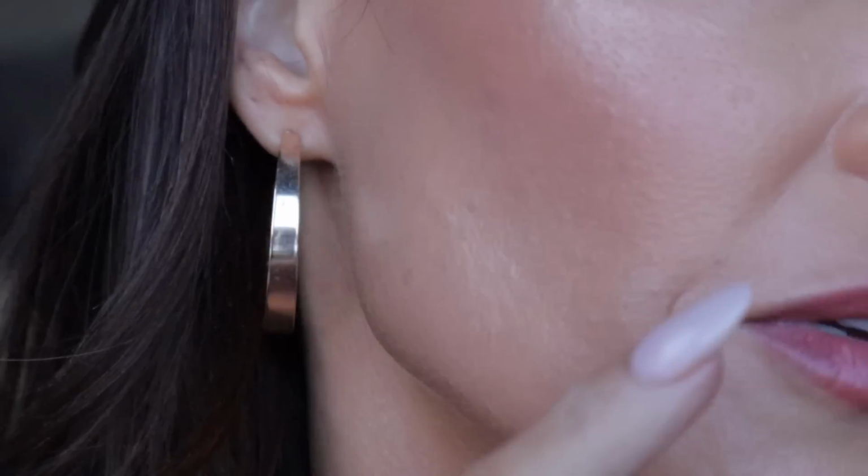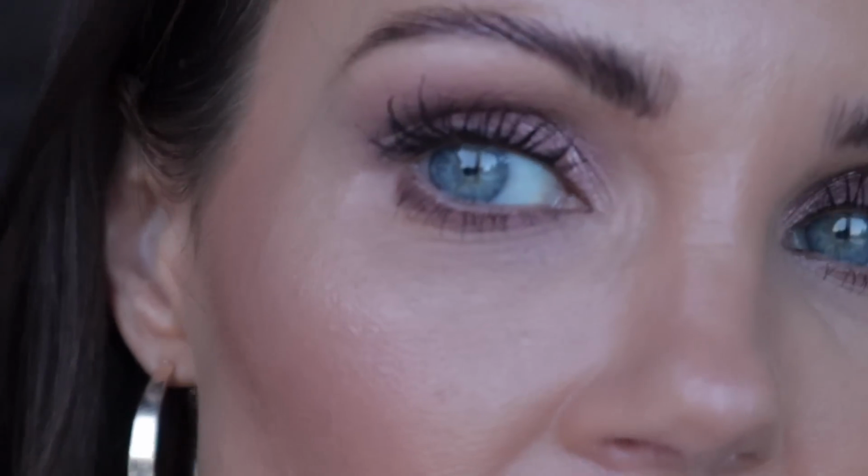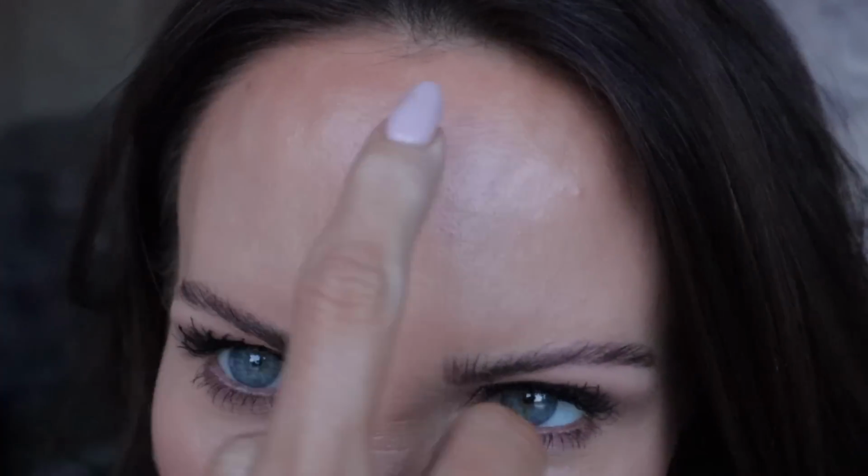I still have maintained some of the coverage around my nose. It's not breaking apart here. It looks really good along this area. It's looking really, really good, right? And I like it on the forehead. It looks like I've lost a little bit of coverage, but you see how I have all those ridges?